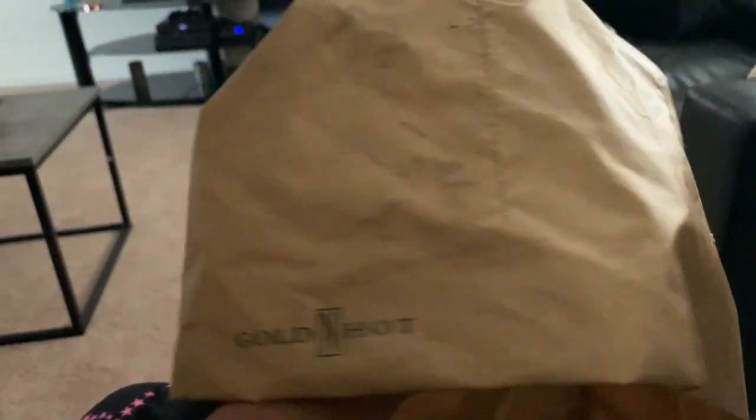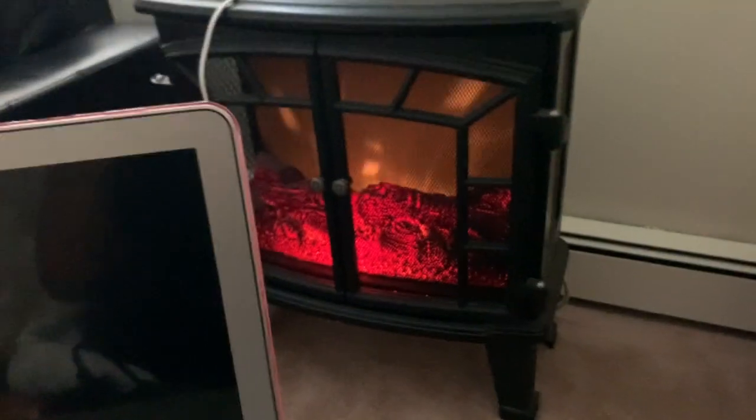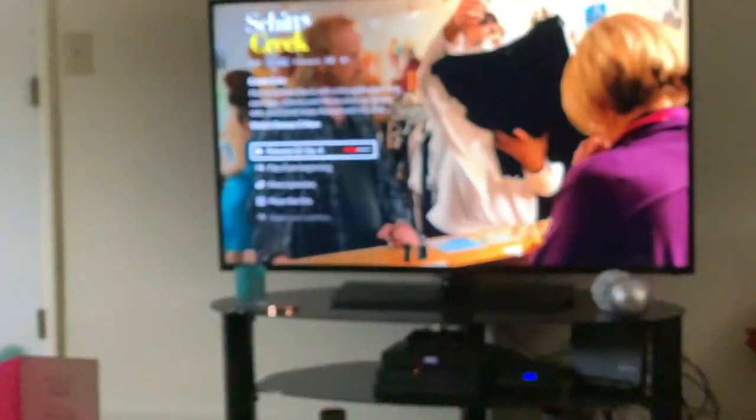Okay guys, so this is my hair dryer. It's by Golden Hot. I have showed this to you guys before, and what I do is connect this end to the blow dryer, and then this end will sit on my head. I'm really comfortable. I'm right by the heater. I got my computer so I can actually edit this video while I watch my show.